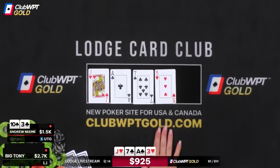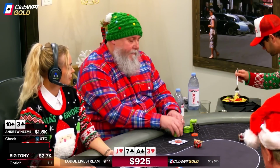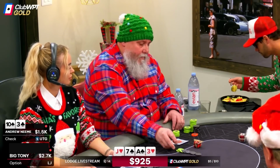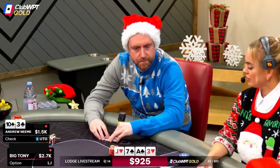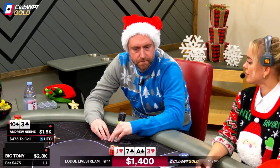Turn is the 3 of hearts, second heart, second flush draw on board now. Check it over to Tony once again. He's not done firing. Fires out here for $475. Still showing a fair amount of strength with his hand, although it's not a very big bet compared to the size of the pot. Still a little bit of a decision, though.